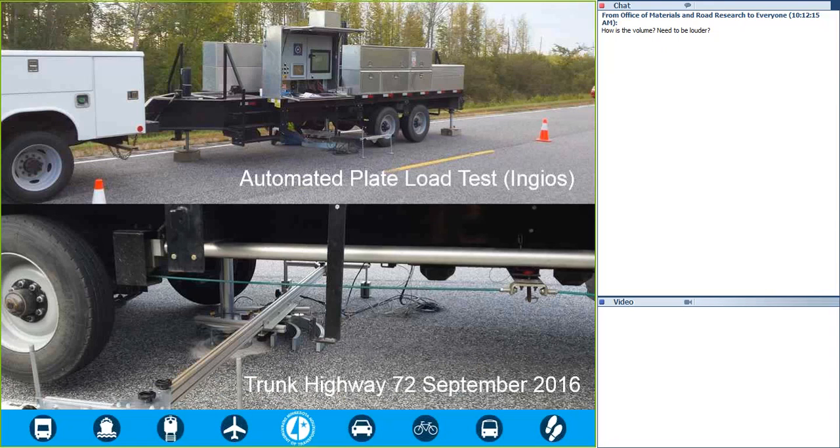Dave White's company. We know Dave from his work, prior experience at Iowa State. Now he's on his own with a few of these rigs and staff that are running around the country quantifying the in-place stiffness of materials. This automated plate load test essentially can simulate the resilient modulus test that's done in the lab.